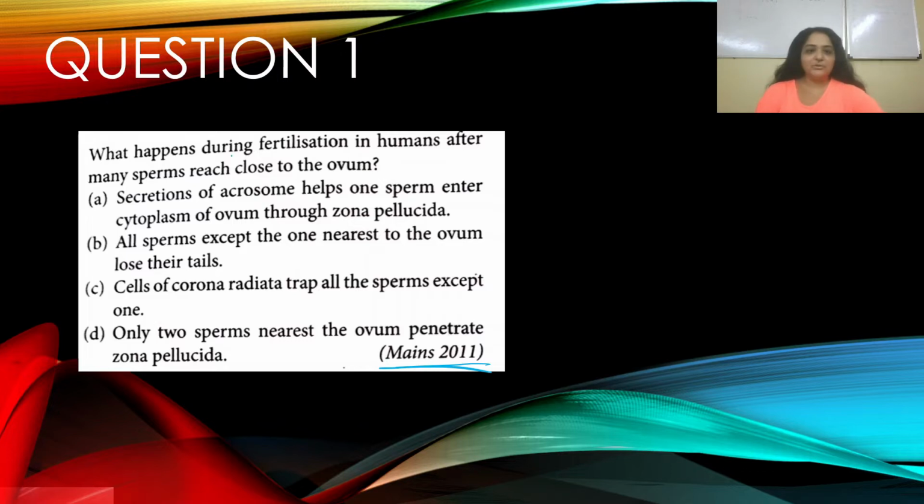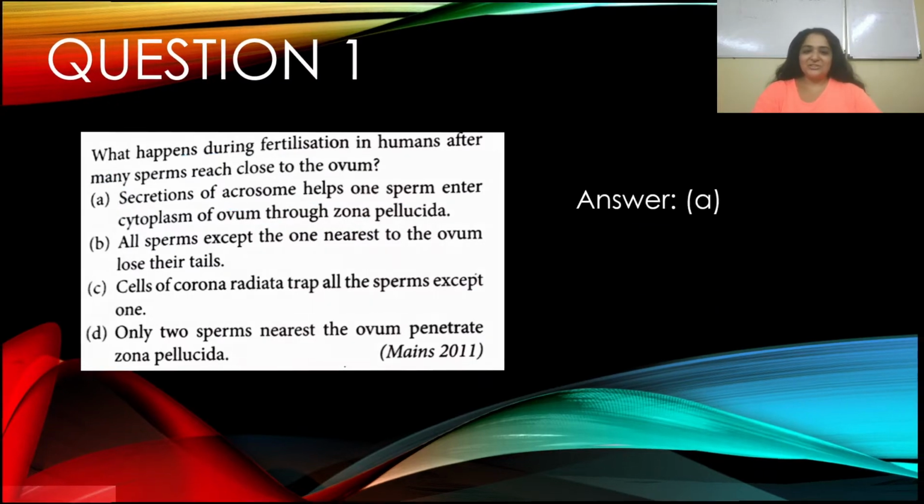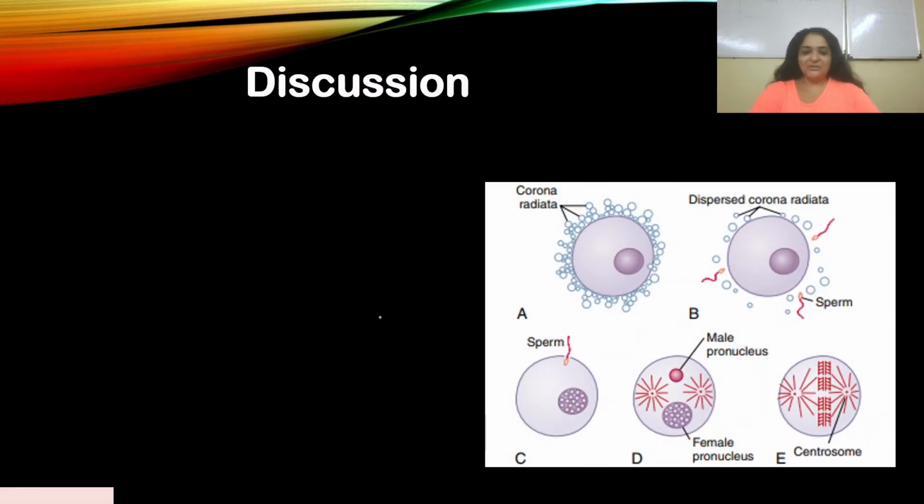So what happens during fertilization after many sperms reach close to the ovum? Secretions of acrosome helps one sperm enter cytoplasm of ovum through Zona Pellucida. That's what it is, so the answer should be A. Let's go to the discussion and I'll discuss this in further detail.